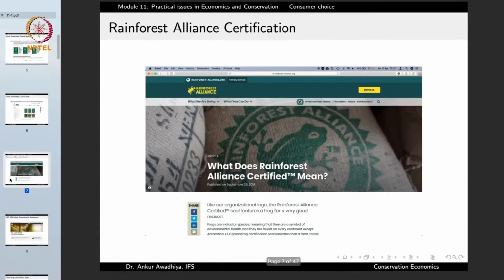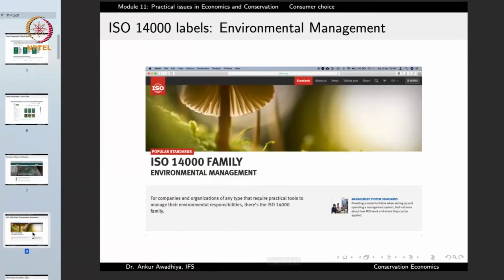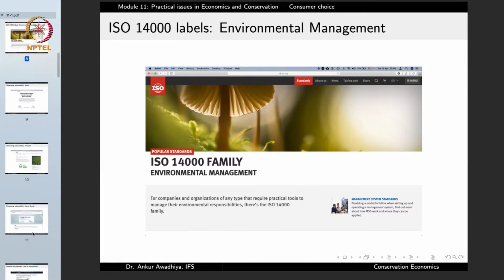Similarly, we have the labels of Rainforest Alliance. Now, Rainforest Alliance, again, is telling that the product has been extracted or manufactured in such a manner that it protects the biodiversity of the rainforest. Or we can have a label like this, ISO 14000 family. Now, ISO 14000 label means that it is a label for environmental management.